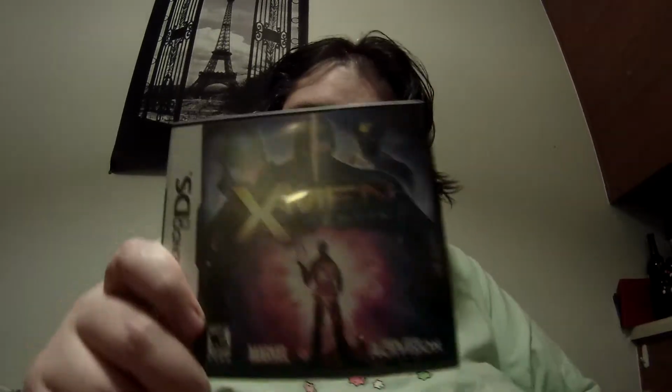Here we have X-Men Destiny for the Nintendo DS. I do not know anything about this game. Next we have... what is this? Go-Go's Crazy Bones? Bogo's Crazy Bones? I don't know, but that's what that is. Now, a good portion of these do not have the manuals. Some do, some don't. But that doesn't really matter, I mean, for the sheer volume that's here.